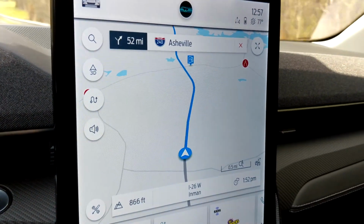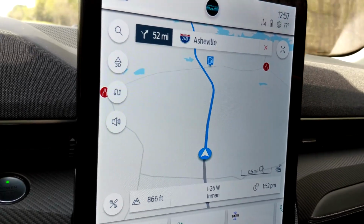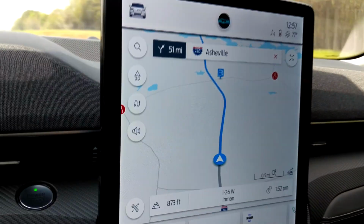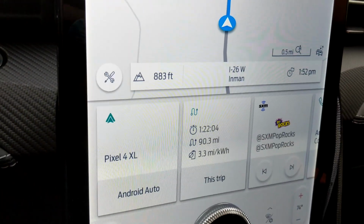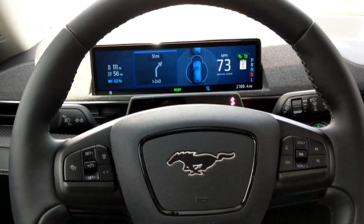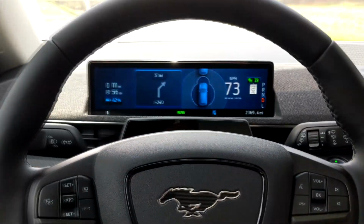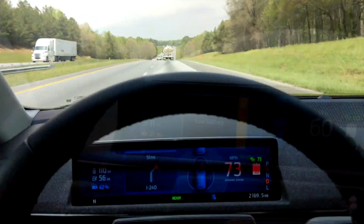We got our destination set for the next charger in 56 miles. And we'll be in Asheville, North Carolina, so we are doing just fine. We're averaging 3.3 miles per kilowatt hour since our last stop in Columbia, South Carolina. But this is just fantastic. You just watch the wheel do all the work. Make sure you keep your eyes on the road. And this is a cruiser. This car is awesome. See you at the charger.